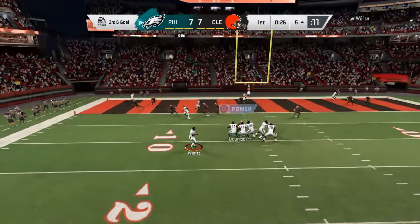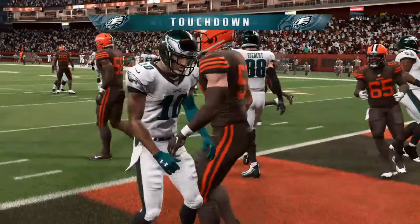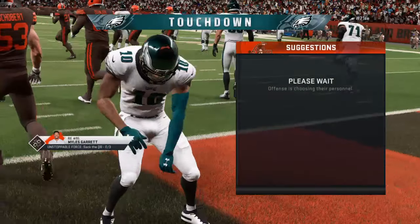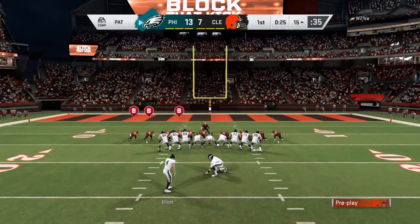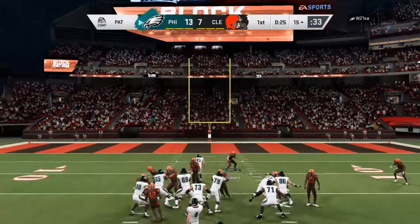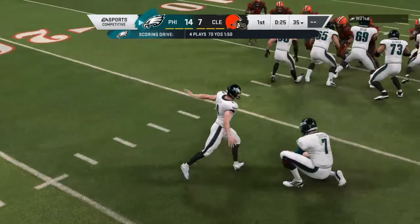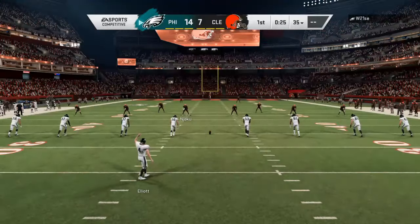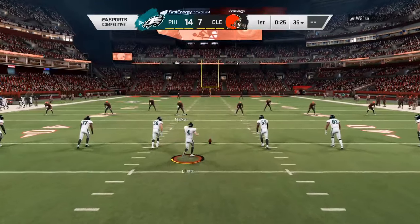Working from the gun, Wentz. The quick slant caught, and he'll take it into the end zone for an Eagles touchdown. A 5-yard touchdown, and the Eagles have taken the lead. How about that touchdown, partner? If you blinked, you probably missed it. I looked away for just a second, and they were in the end zone. Elliott good on the extra point, and that makes the score 14-7.